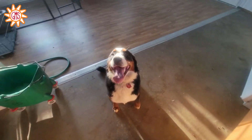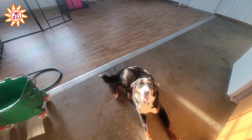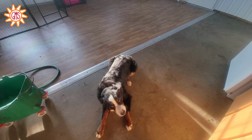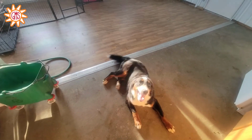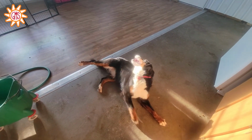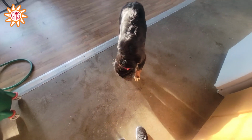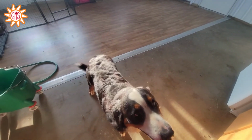Yeah, you want that? Okay. Lay down. Good girl. Sit. Lay down. Roll over. Good girl. So I just gave her half of a milk bone. I'll give the other half, let's share a few more treats.